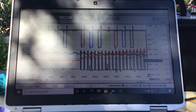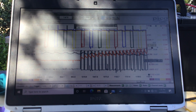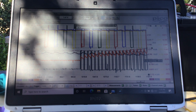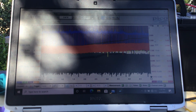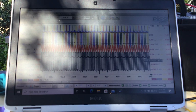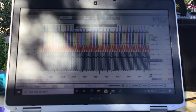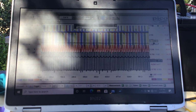Our pintle position on our EGR valve, remember it was about 1.2. Right now it's about 1.4. It will climb. Let's go to the next screen and see where it goes. Now we're into pretty much full-on EGR. I want to get back on that pintle and see where that is. That's the pintle voltage for the EGR, and that's about 1.93. So the valve is lifting, and our duty cycle is going up.